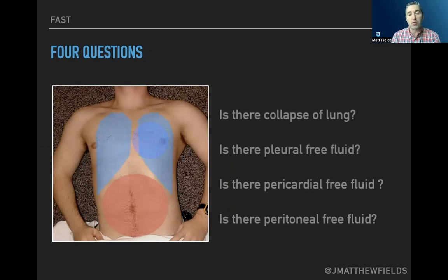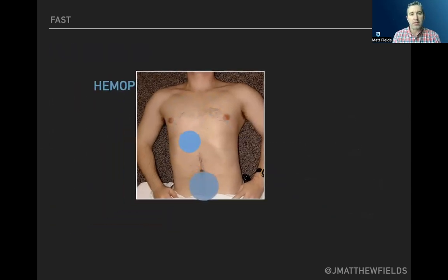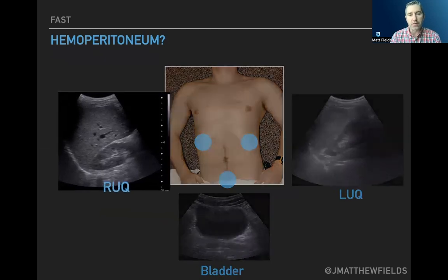And you really should break down those questions in your head when you're doing the FAST exam. Otherwise, you may miss something. So this can be broken down into hemoperitoneum, hemopericardium, pneumothorax, and hemothorax. So the first question, hemoperitoneum, we're going to answer that question by the 3 major views of the abdominal part of the FAST exam. And that's the right upper quadrant, the left upper quadrant, and the bladder view.